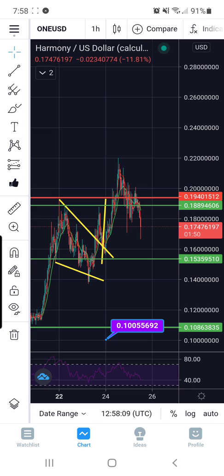After getting rejected there at 22 cents for Harmony, we have fallen through our support here. You see these big red wicks, those big red candles. That's usually a bearish sign, guys. In my opinion, for Harmony, at this point, we may come all the way down to retest 15 or 16 cents for a bounce.